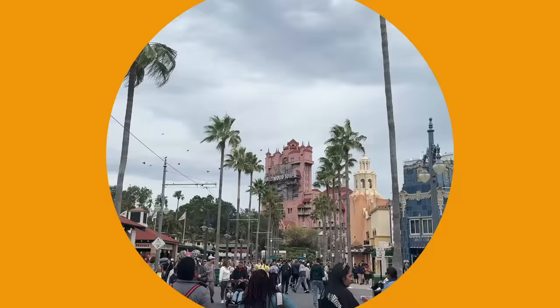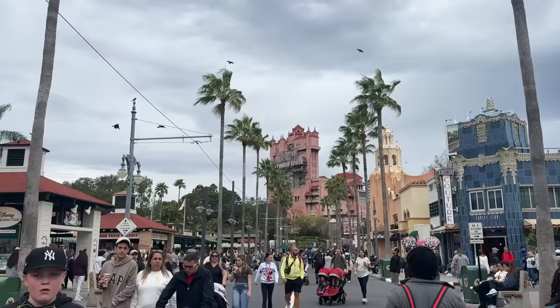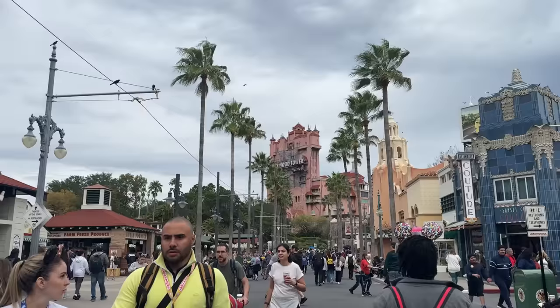Don't worry, I understand not everybody wants to come into the park later. Some people want to rope drop, some people want to get to the parks earlier. We'll talk about it then too, but just make sure you understand the 120-minute rule because it's very important when it comes to using Genie Plus the most efficient way possible.